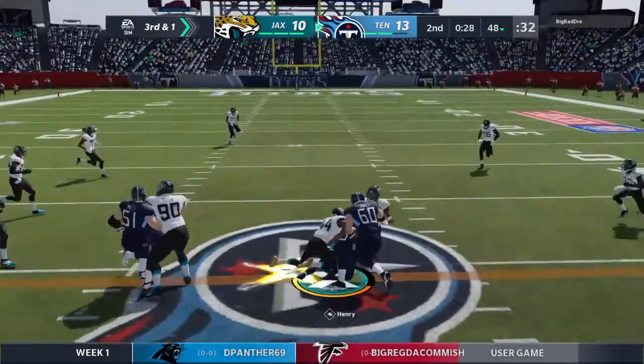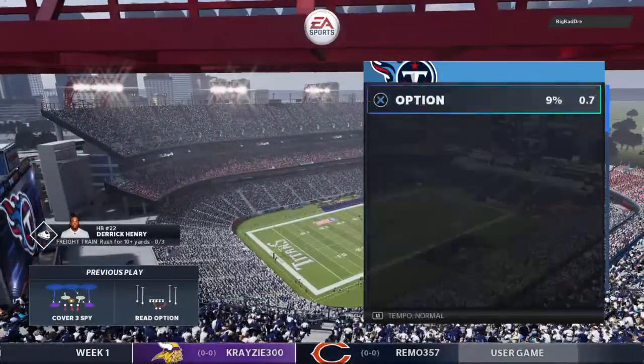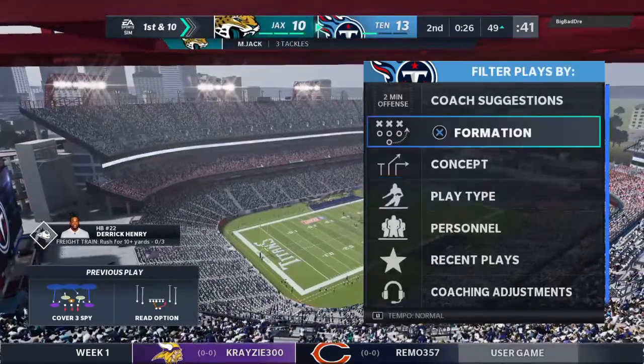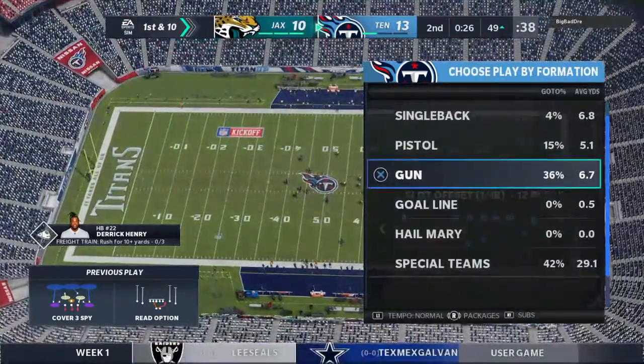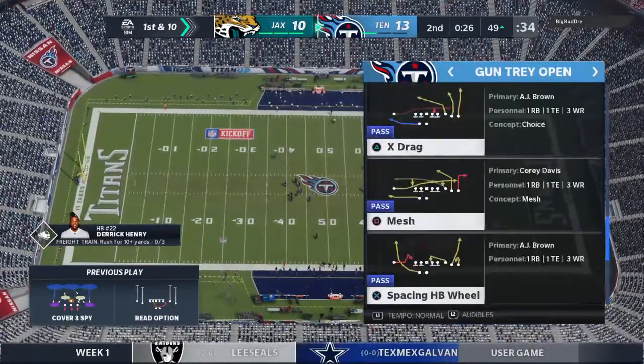They'll try to run for the first with Henry. And he's got the 1st down yardage as he takes it down to the 49. Now Tennessee going to use the second of their timeouts as they'll stop the clock with 26 seconds to go until halftime.